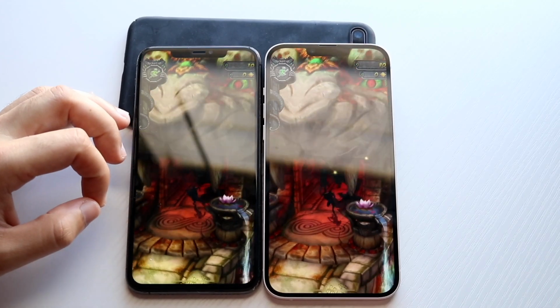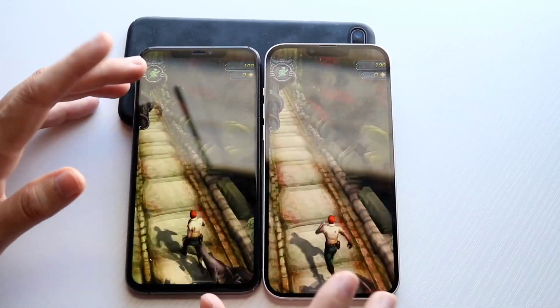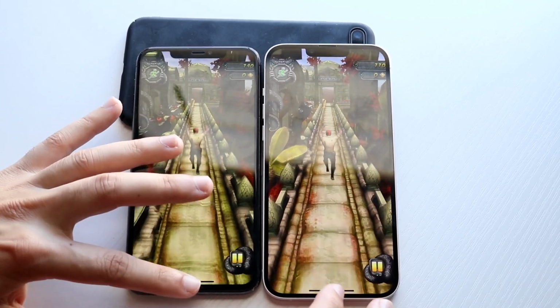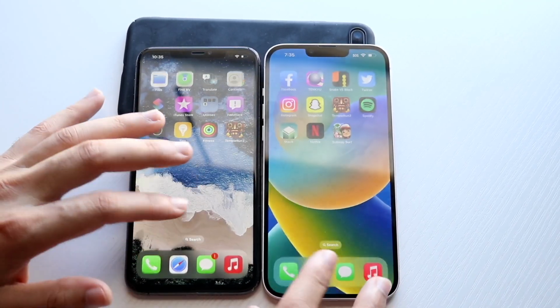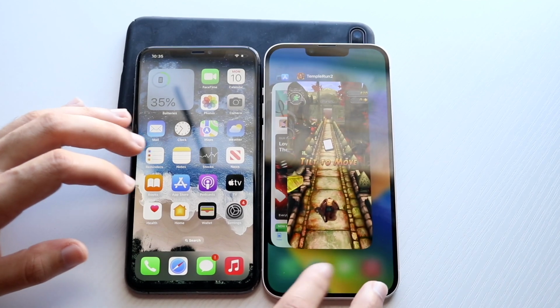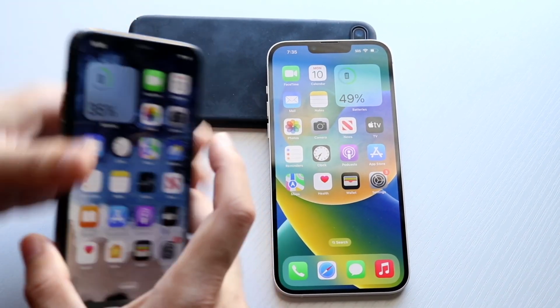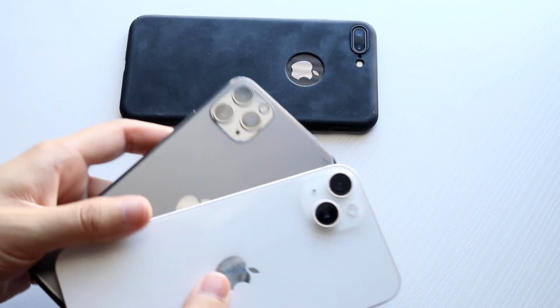So when it comes down to it, at least from this basic test, the iPhone 14 Plus is definitely the faster phone here. The 11 Pro Max, though, I think still holds its own, and I think it still does a pretty good job. But it's quite obvious, in my opinion, that the 14 Plus is going to be the faster one for sure. Now, in terms of the camera setup, this is something that's actually very, very interesting.